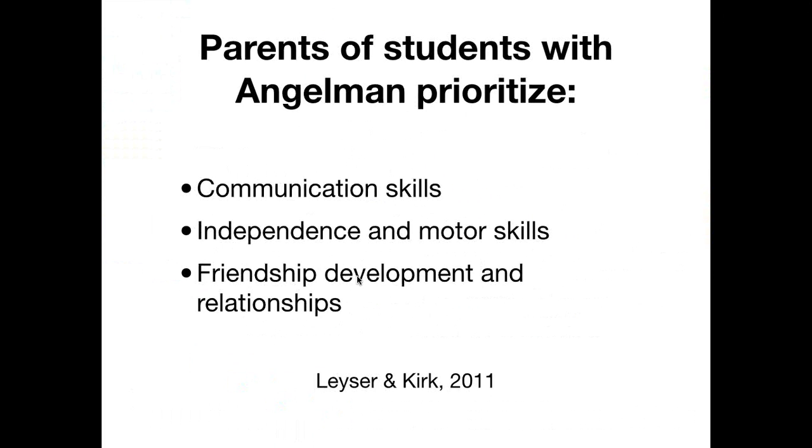We know from research funded by the ASF in the past that parents of students with Angelman have many goals for their children's education. Communication skills generally are ranked first. There was a survey in 2011 where communication skills, independence, such as motor skills like independent walking, and friendship development and relationships, fostering our children's ability to really interact socially with other people, were the main priorities that parents expressed. Interestingly to me, because I'm someone who really focuses on literacy instruction, literacy was not a high goal. But when we talk more about literacy in the inclusive classroom, you'll see how literacy, if we understand it very broadly, supports all of these.